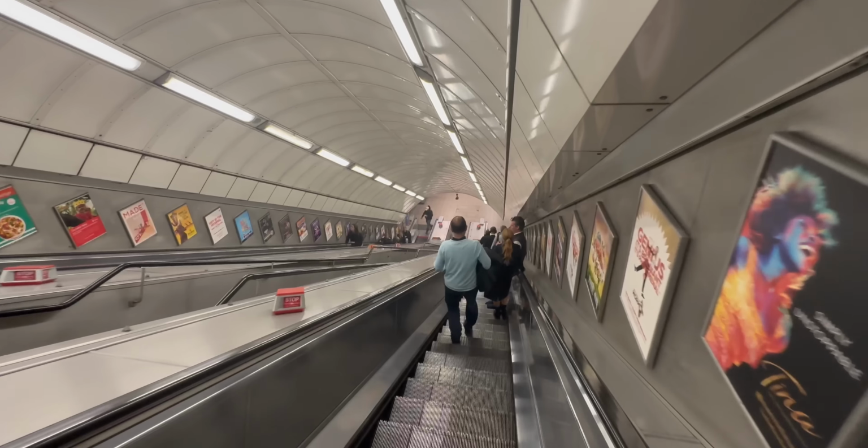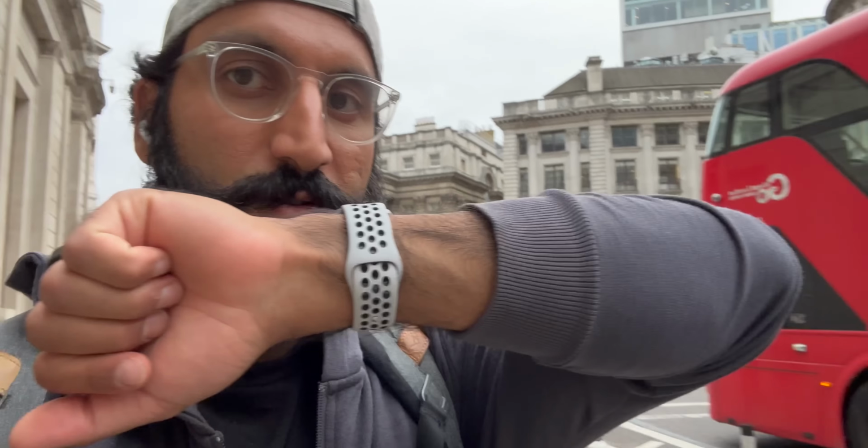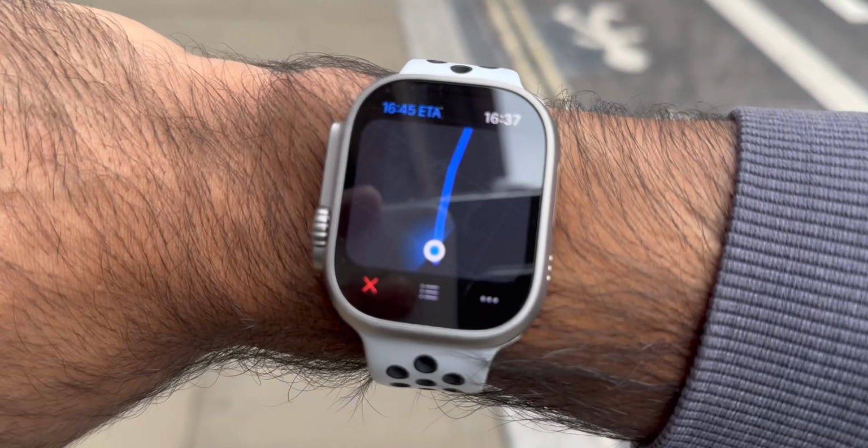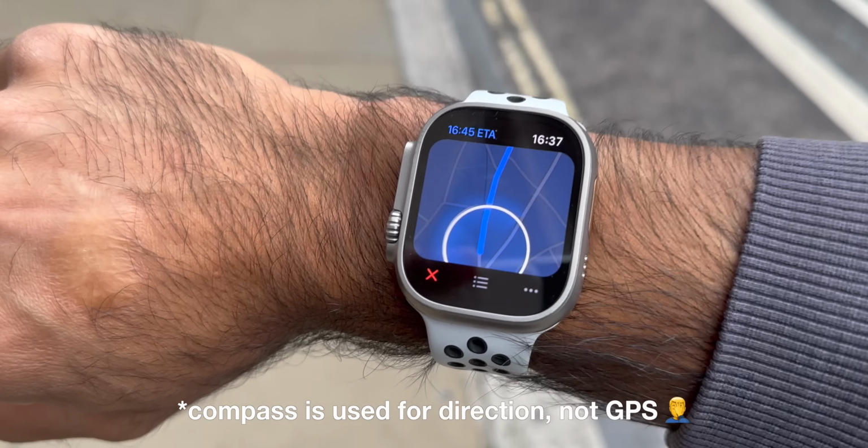There we go. Sometimes it takes 2 tries. That's not reliable. Out of the subway, let's try this again. Navigate to Equinox Bishopsgate. The real question is how good is the GPS? It seems to be a little off, like it's showing me pointing to the left and I'm walking straight.